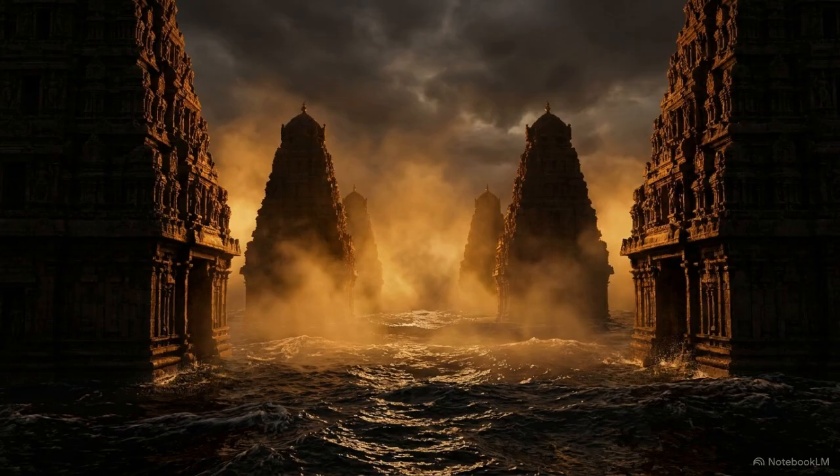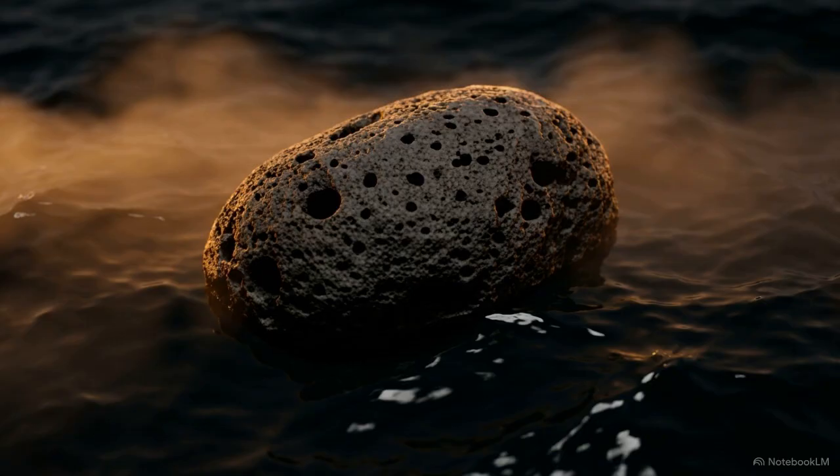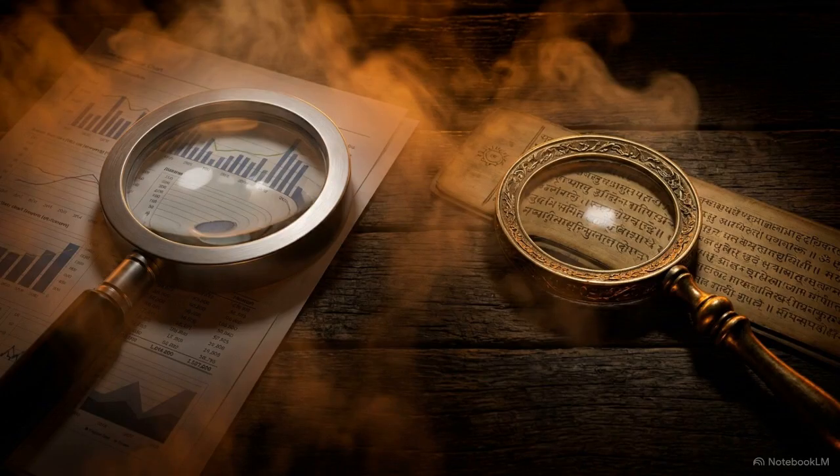Rameshwaram remains a location that resists a single, simple explanation. It is a site where an enemy was invited to serve as a priest, where 7,000-year-old rocks float without a local volcano, and where fresh water wells emerge from salt-soaked earth. In this place, science and faith provide two different lenses for the same reality. Science can document the age of the materials and the layout of the land, while faith provides the narrative that accounts for how these anomalies came to be.